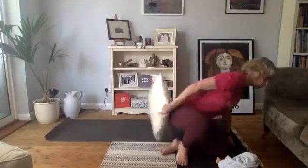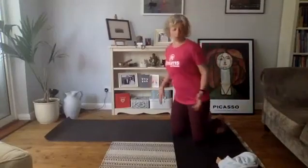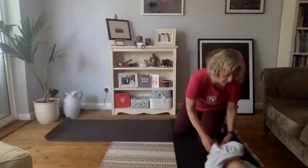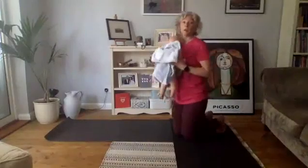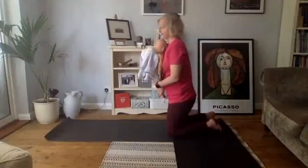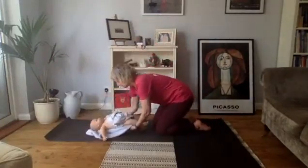Well done. Okay, let's move the cushion or pillow out of the way if you've got one. And you can work here with baby. So I often do the poses cat-cow, partly because they are so good for the body and partly because they're really fun to do with baby there as well. They love things like this. So placing baby on the mat.